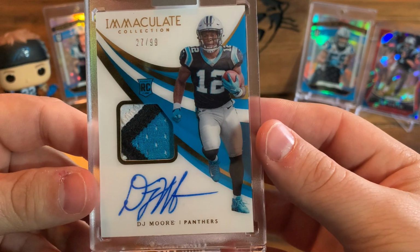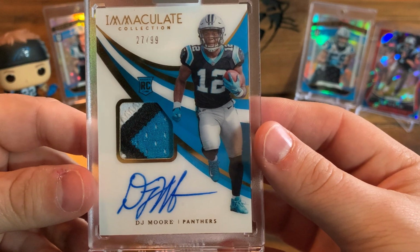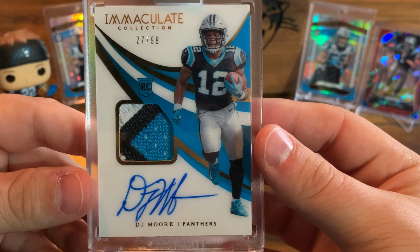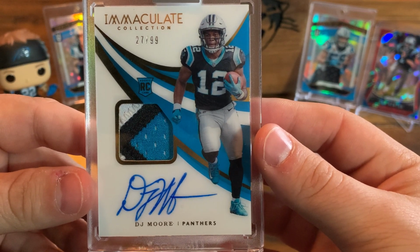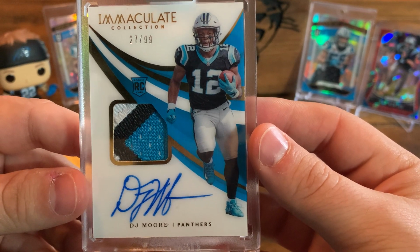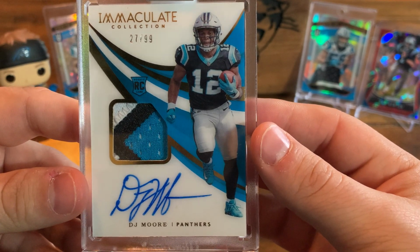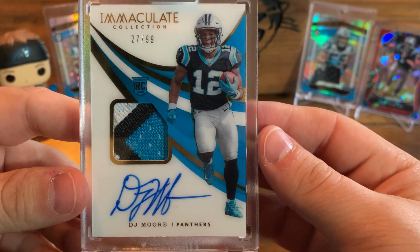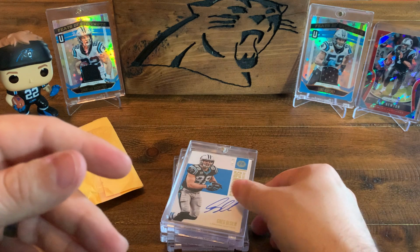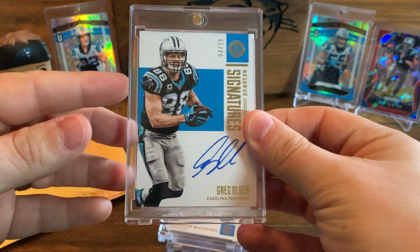Picked this up off eBay, won it at auction. He's a great player. He's had some good years. He's going to be our number 1 for years to come. I think him and Robbie are a good pairing. I wish we could keep all 3 with Samuel, but definitely a good player and a good first-round draft pick for the Panthers. All right, next up, we have this sweet Greg Olsen here.